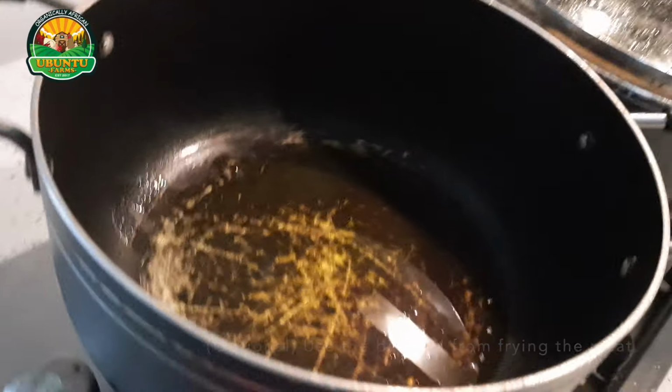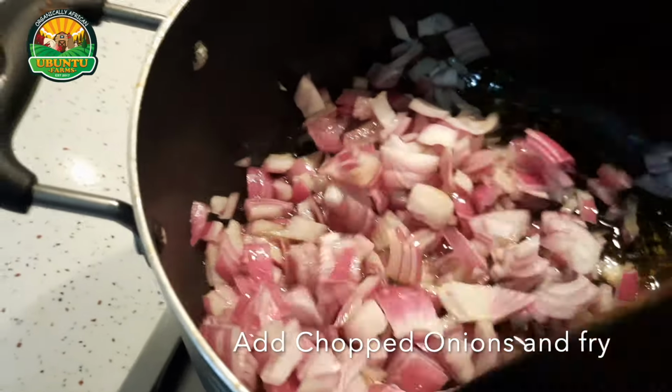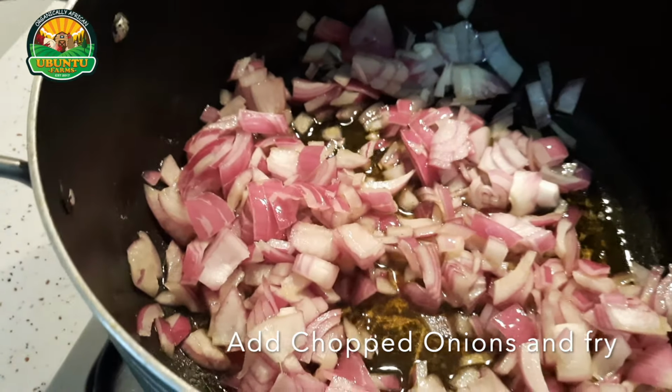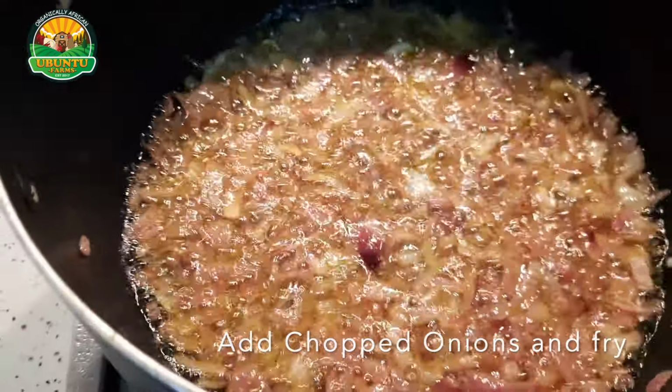To the oil, I am going to add in my chopped onions, and we are going to fry it for a good 5 minutes or until it turns translucent. And y'all, the base of your jollof rice stew is everything. If you start it well, you are going to have one super tasty South Sudan jollof rice.